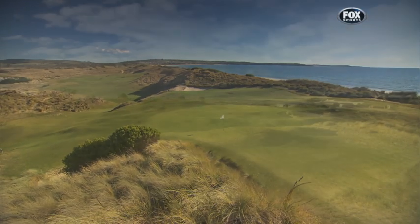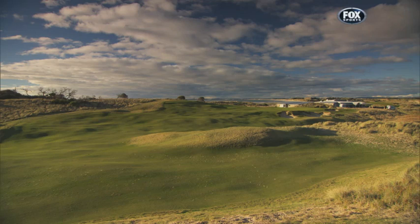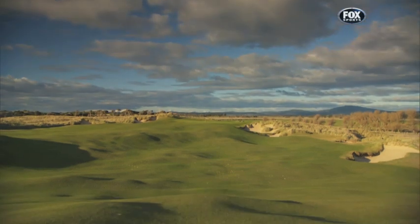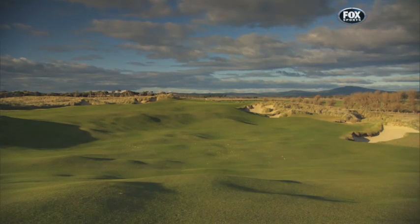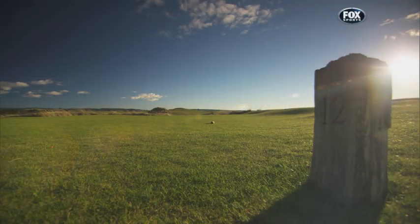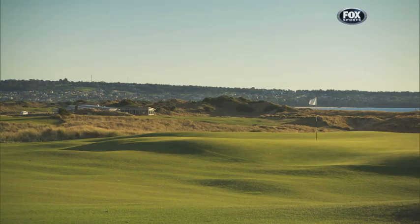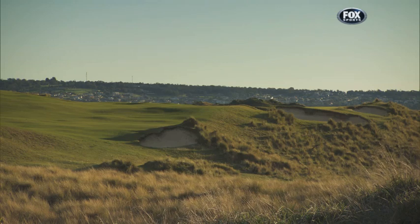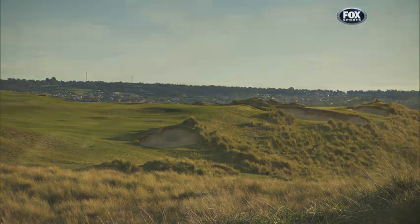The back 9 begins in similar style to the front, with a run of holes running parallel to the ever-present waterfront. It is a characteristic of the course that nothing is dictated to the player, who's free to decide how best to tackle any particular hole. The short par 4 12th is similar to the 10th on the West course at Royal Melbourne in terms of the decisions you have to make on the tee. The green sits on the edge of a dune, and those flying at the putting surface face one of the most tempting yet danger-filled shots in the country.